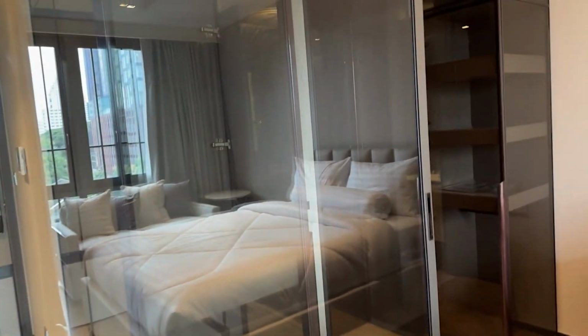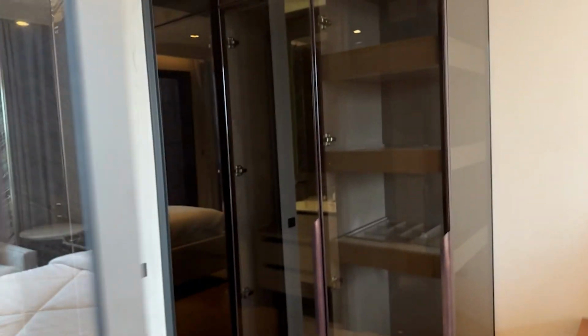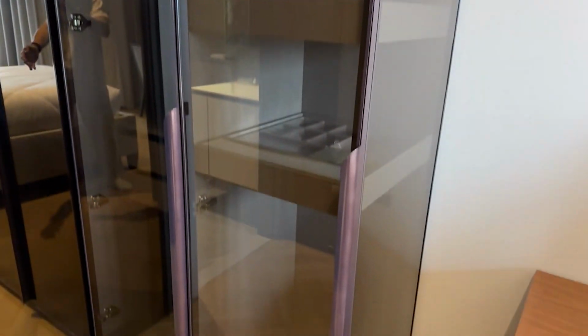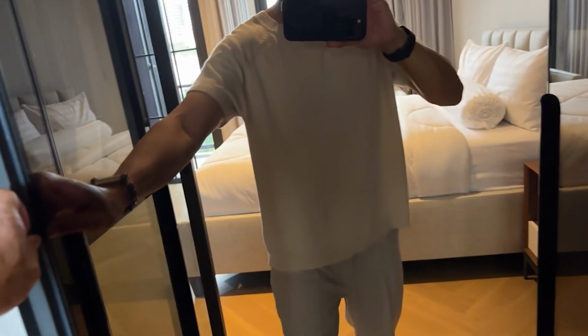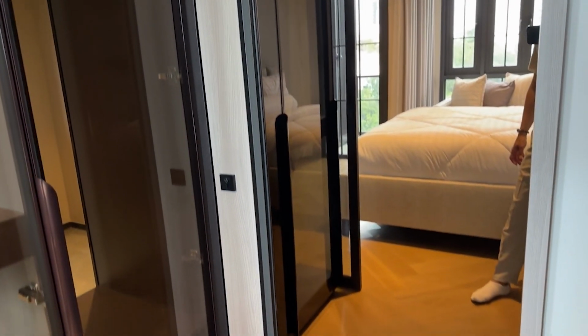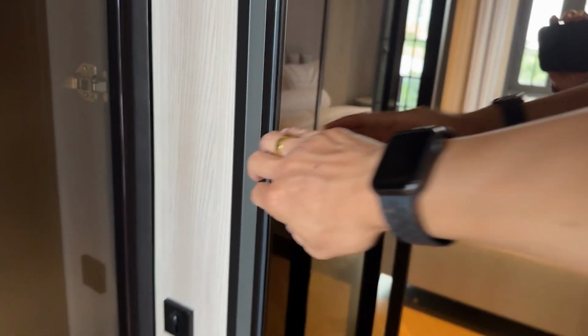So let's take a look at the size. You've got the closet glass door, and when you close this, it's the bathroom sliding barn door. Very nice, very cozy and elegant. So let's take a look at the bathroom.